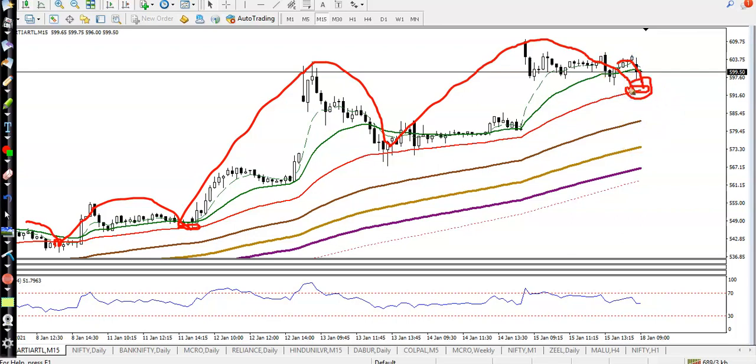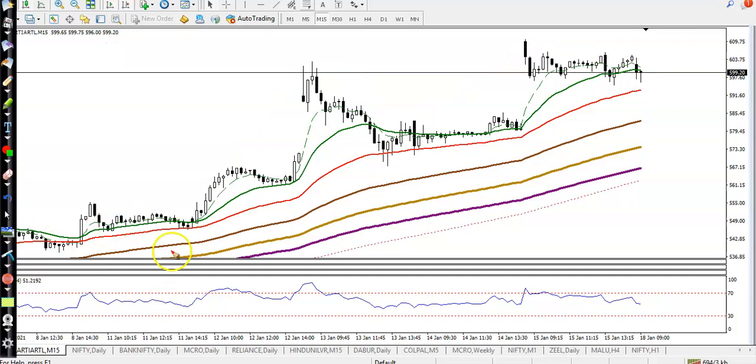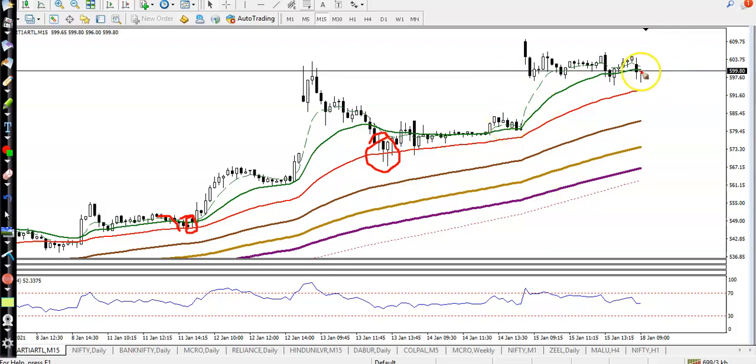So we are looking for a pullback and we need a confirmation. Most people are thinking, hey, what confirmation do we need? First confirmation, at least we are looking for a bullish candlestick pattern exactly above that line, so above the 50 moving average. Let me show you here. First, you can see price pullback, and this is a bullish pin bar. Now you can see at the 50 moving average, we have seen multiple bullish pin bars and price just opened a gap up. So now we are looking for a pullback near the 50 moving average, and we need a bullish candlestick pattern, a bullish engulfing pattern, bullish pin bars, like that.